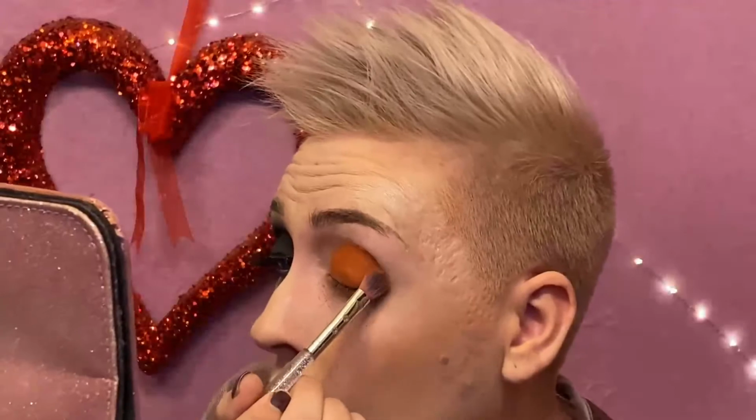And I'm going in with that same fluffy brush, and I'm doing the exact same technique that I used on this side. So I'm gonna go ahead and pack that pigment right onto the brush and tap it in. The fallout is real.